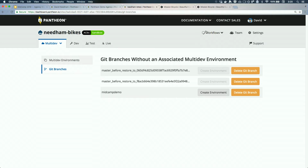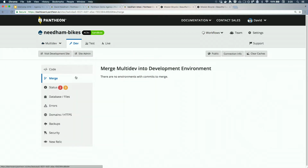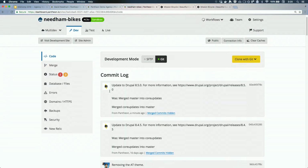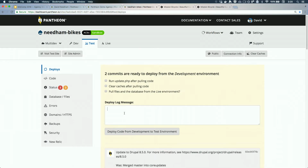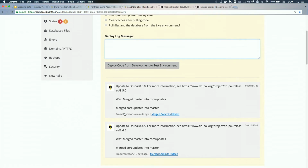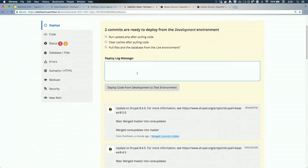All right, I can see from the workflow spinning here that this is running and there's stuff happening. It might still be merging as well. Nope, the merge finished. And I can see I have the update right there. So the next step would be we have these changes in dev. Now we need to deploy them to test and live. So you would just go to test, write a deployment message. In this case, it's Drupal 2 Drupal security updates.